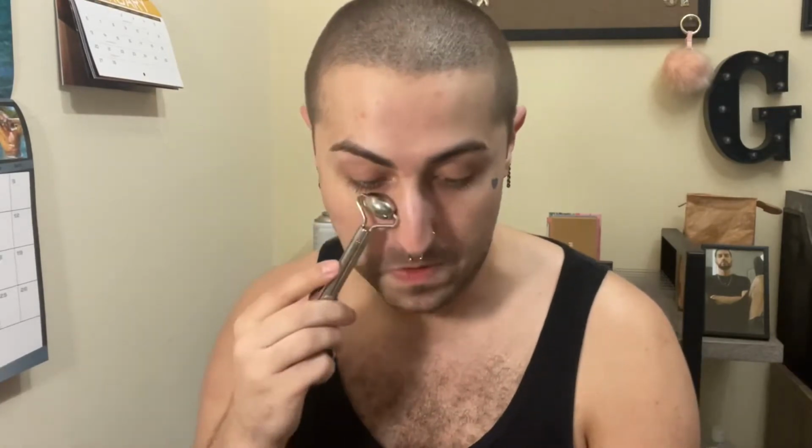Smoothing, my skin, besides when I break out, is normally pretty smooth. I don't really have big pores except for around my nose, so I can't really speak on whether that was a benefit that I saw from it. And softening, I can't speak to that because my skin is pretty soft, especially for biological male skin. So I can't really say that it helped my skin be softer because my skin was already soft.